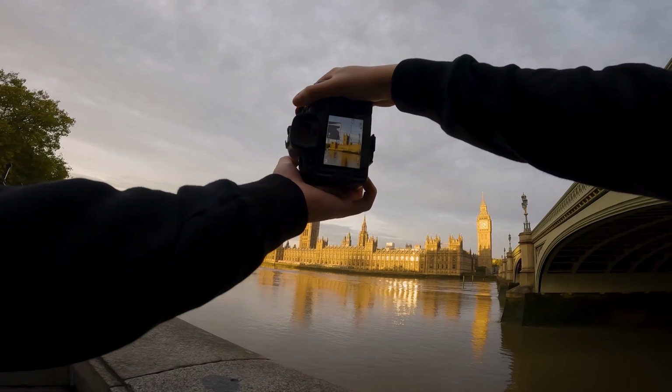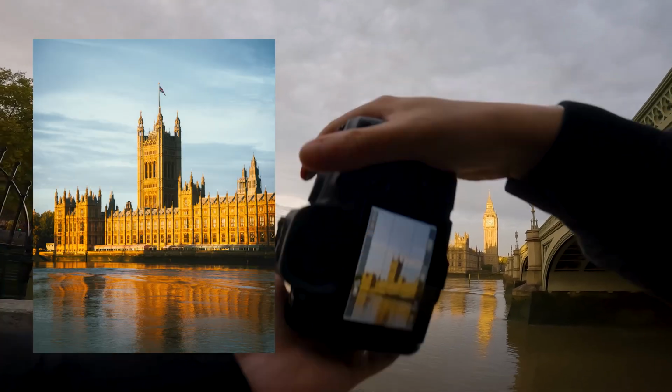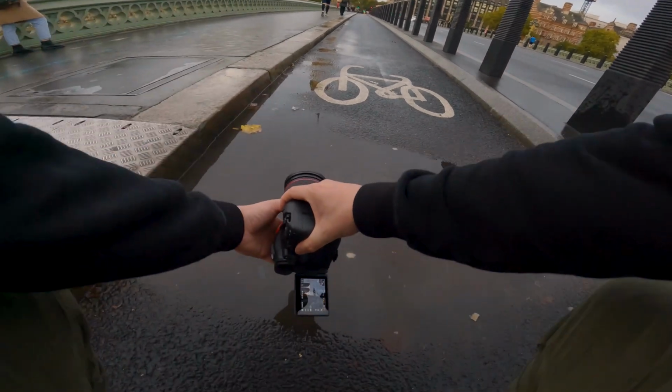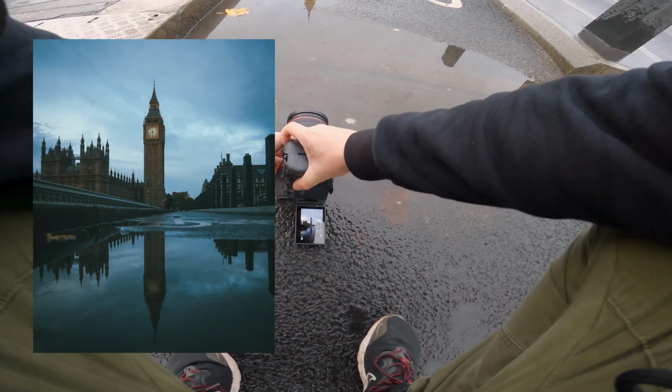And of course, with this night lighting, might as well take a shot of Westminster as well, because the Houses of Parliament are looking great. Alright, we have some chances here for reflections as well, because it's been raining. Of course, I'm in London.